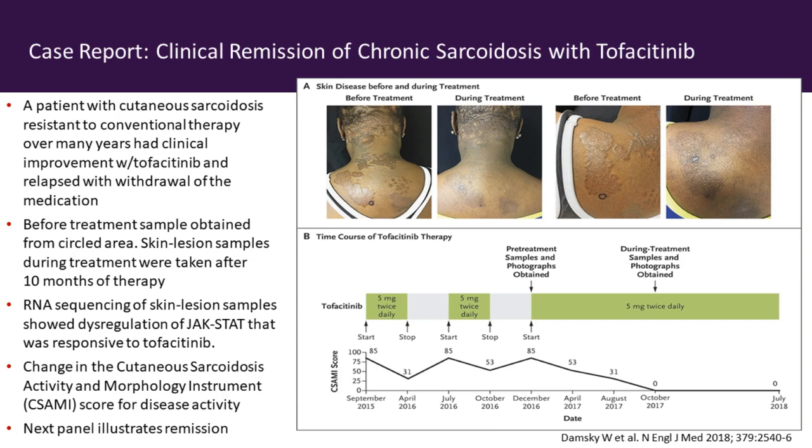And what you're looking at down below is the sarcoidosis score. And so you can see that it's going up and down. It's starting high, going down with the drug, and then coming back up, and then going down when Tofacitinib is reinstituted. And then finally they use it chronically, and the score goes to 0. And apparently the people who've been following her had never seen this type of response in this patient.